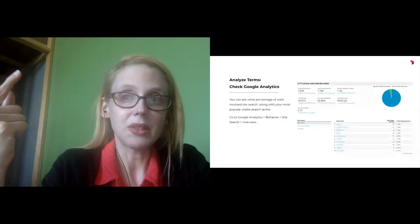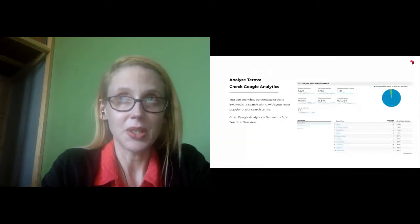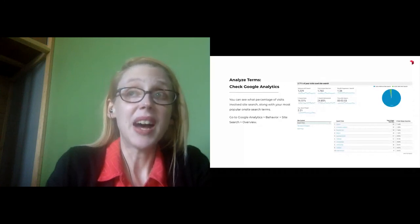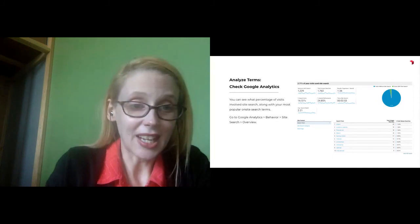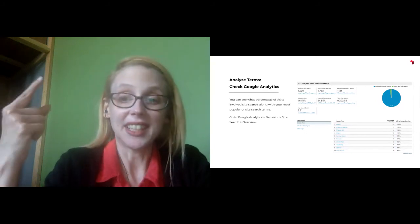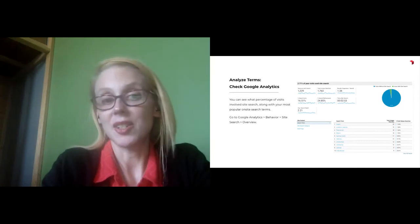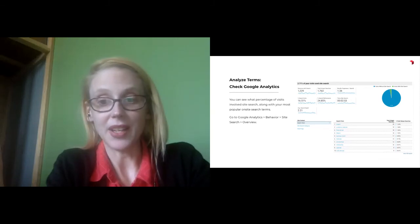You can see through Google Analytics what percentage of visits involve site search, and then you can also see the most popular on-site search terms. For this particular client, the percentage of on-site search is really low, but it also applies to people who are already engaged with you. So I would almost call them VIP searchers. So even if the percentage of the site search is low, that's a sign that you need to be improving your results, but it's not necessarily a bad thing. It just means that you need to give them a lot of attention because they are further down your marketing funnel.